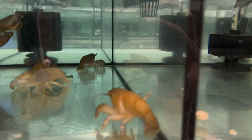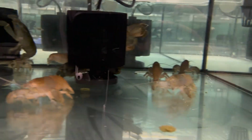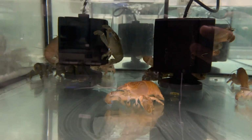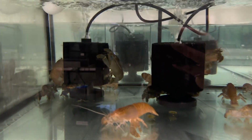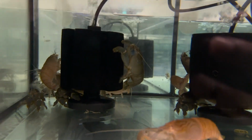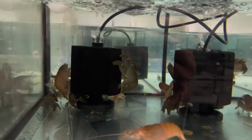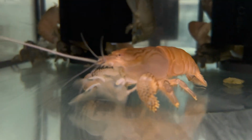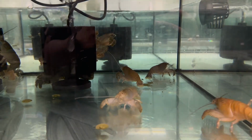Look at that. Oh my days, look at the size of these, man. Oh my days, look at the size of this one. Okay, I'm definitely buying one of them. 100%.